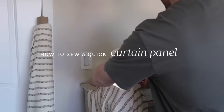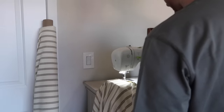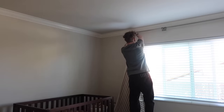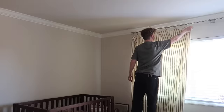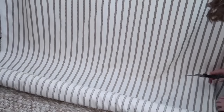I'm gonna share with you how to sew a super easy curtain panel. I just purchased the fabric from the fabric store, and per panel I do about 3 yards. I might add 1 yard for the total amount of panels, just for any overage. And all I do is sew a hem onto one side, and then I clip it up just like this using some curtain rings.